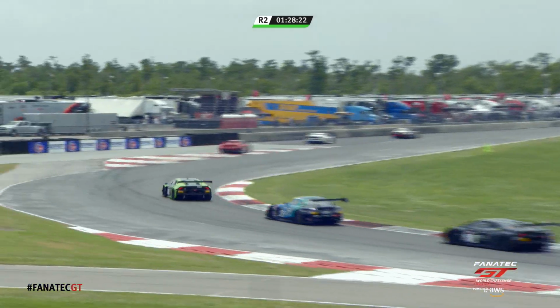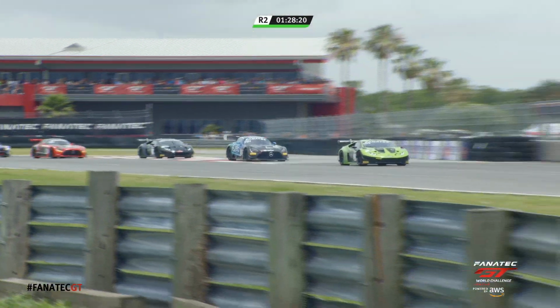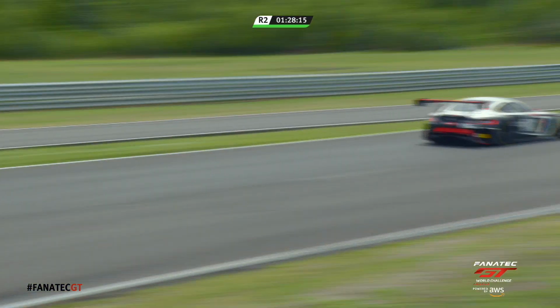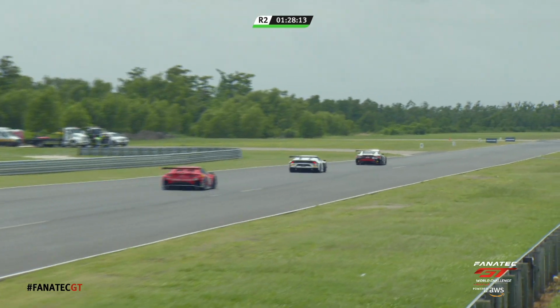Victorious on home soil at Sonoma. The first 2 rounds of the championship coming this direction to Nola. Won the race yesterday with the black car, the number 1 car. They got some work to do.